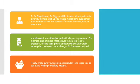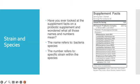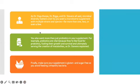So as we're looking for the strain and the species, sorry, I just had a brain fart. We want to make sure, again, because of what Dr. O talked about, Dr. Riggs has talked about, and Dr. Stevens has talked about, that microbial diversity matters a lot. So we want a microbiome supplement that has multiple strains and species, right? Far more than 1 or 2, or even just a few.